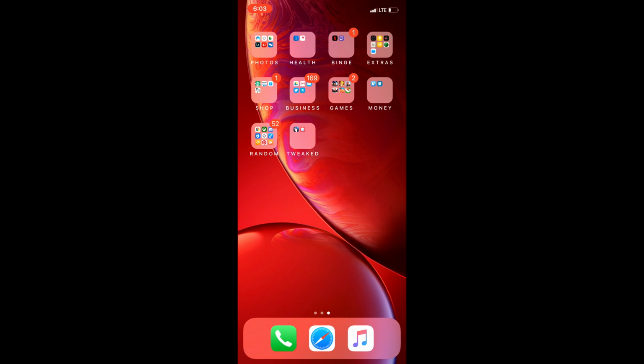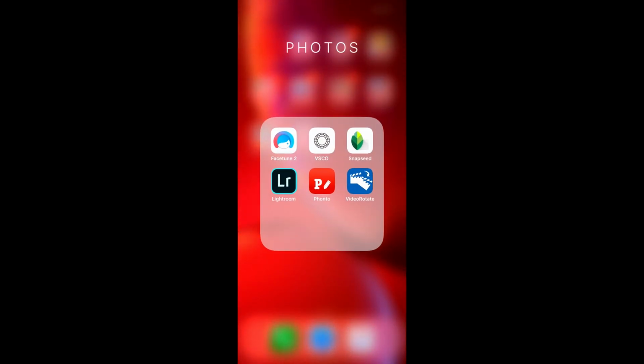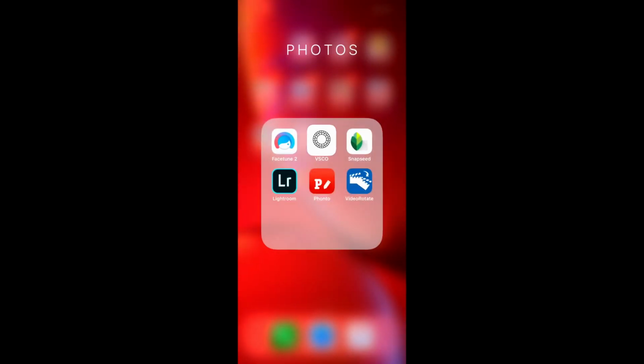We have all of our little tabs here. So we have photos. I use Facetune. No, I don't use Facetune on my actual photos for Instagram. I just use Facetune to really kind of put little filters over the whole screen, if you'd like to say. And then we have VSCO, a little bit kind of the same. It's a little one I did for my friend because he asked me to do one. But you just really add a lot of nice filters and touches to it.